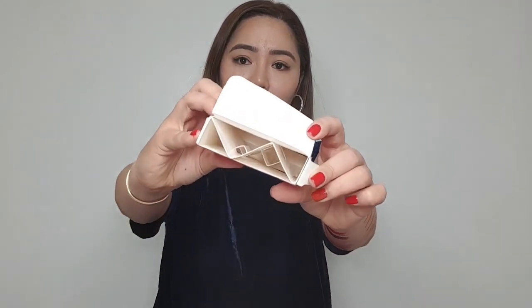Hindi siya parang plain lang na box na nilagay lang doon. And then, meron siyang separator which protects the product para hindi siya malug-alug while na-travel, pag dinadala sa stores, mga stuff like that, pag sinaship, at least safe yung products. And then for the feeling, suot ko itong medyo a bit of a dark red.